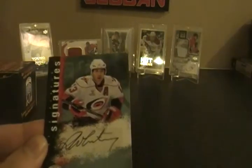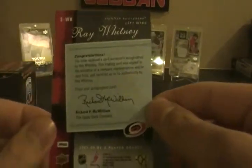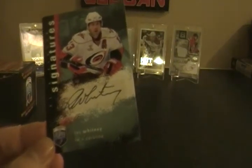Oh, no, it's a one. Oh, my bad. Ray Whitney, because it was upside down, I thought it was two autographs. Ray Whitney, I don't have this one yet, so pretty nice, and it's not a bad player. A lot of these times you get players who didn't even play in the NHL.